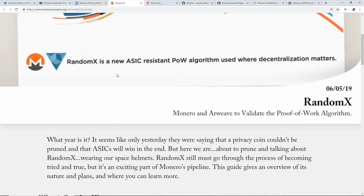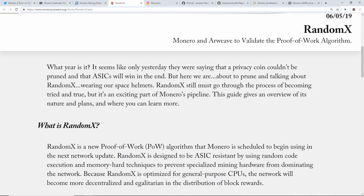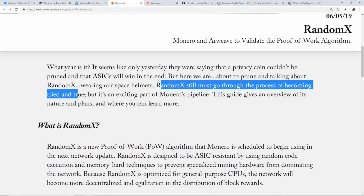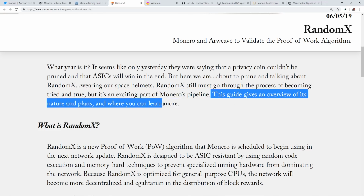So let's go ahead and read through this. This is MoneroOutreach.org, and they're talking about what is RandomX. So let's go through it, guys. What year is it? It seems like only yesterday they were saying that a privacy coin couldn't be pruned and that an ASIC will win in the end. But here we are, about to prune and talk about RandomX, wearing our space helmets. RandomX still must go through the process of becoming tried and true, which is audits, which I know that they're going through right now. But it's an exciting part of Monero's pipeline. This guide gives an overview of its nature and plans and where you can learn more.